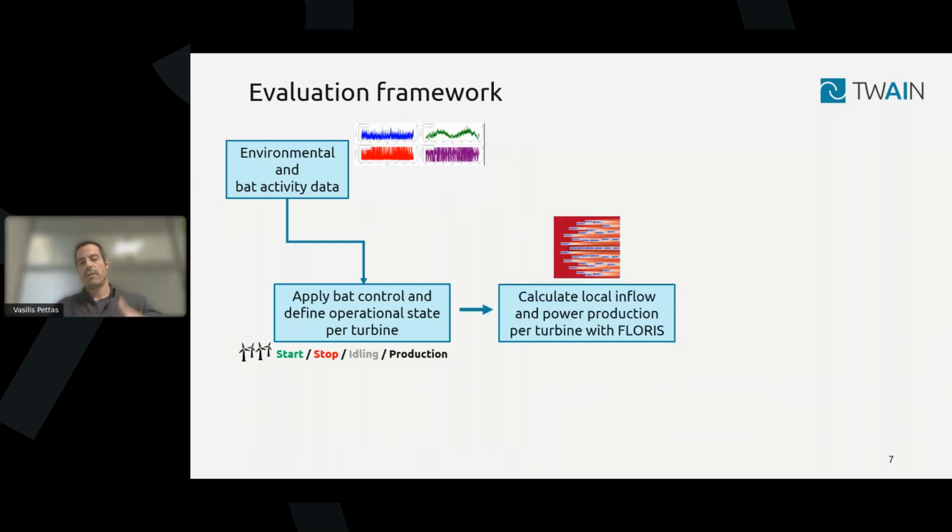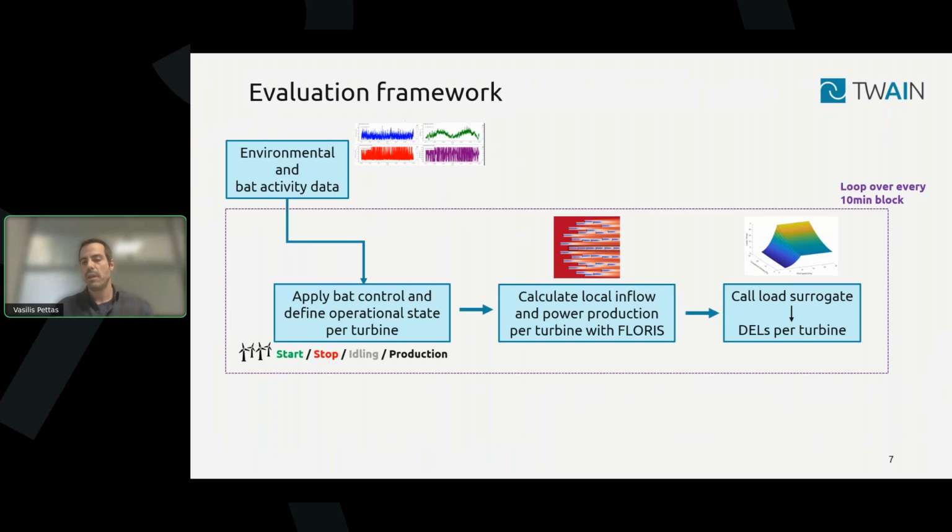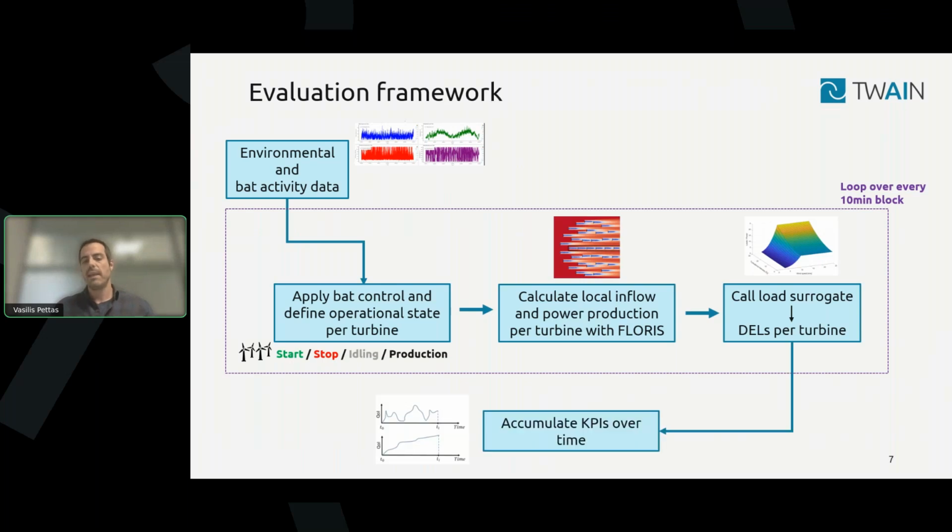Then we are using FLORIS, which is software for identifying the flow of waked fields in a farm, where we feed the environmental and ambient conditions, and we get the local inflow for each of the turbines. Then we feed that to a trained load surrogate based on our Elastic simulation. So at each time step, we can get the damage equivalent loads. So we can loop over a long time series, and then we can accumulate the DELs, energy production, revenue, or other KPIs over time to give a cumulative value. And thus, we can compare the different cases.